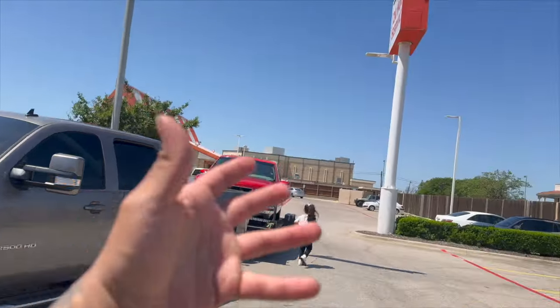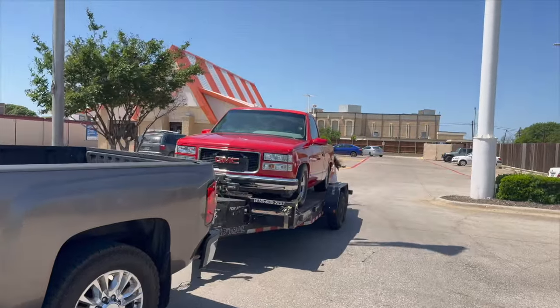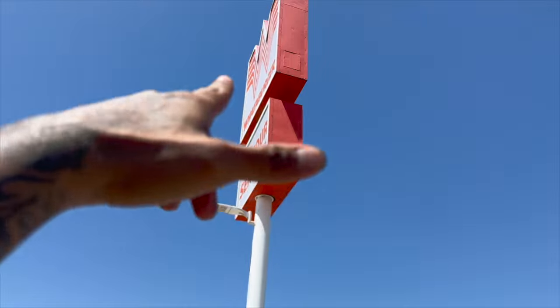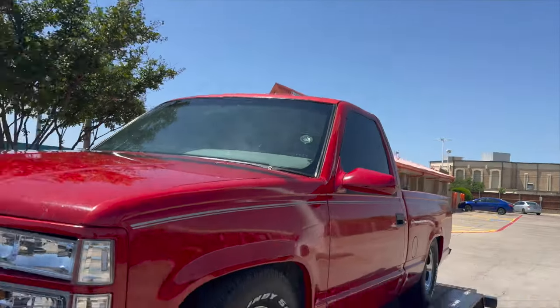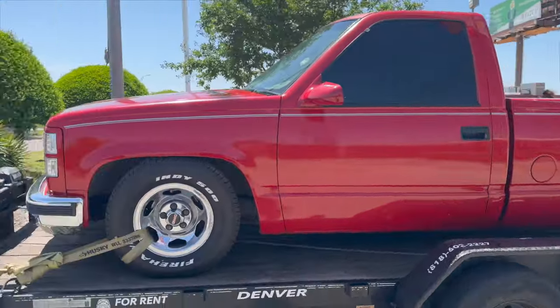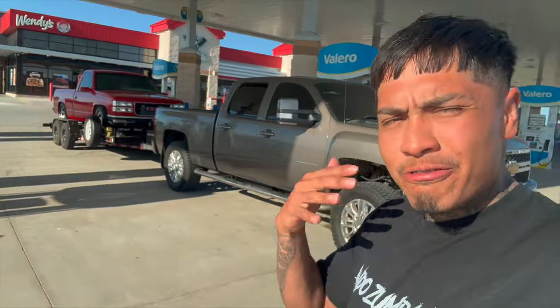All right, guys, you know we gotta stop at Whataburger. You can't come to Texas and not come to Whataburger. It's a must. In-N-Out who? In-N-Out ain't got anything on Whataburger, guys, but let's go get some grubbing and let's get back on the road. But here we go with the new little project truck. Let's go, let's go. You guys can see we are filling up.